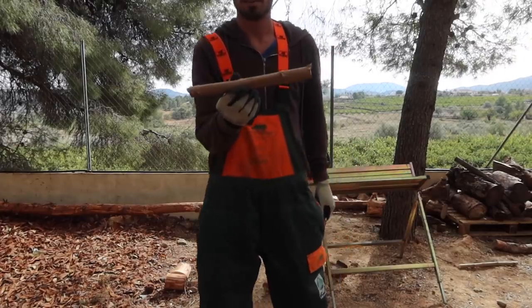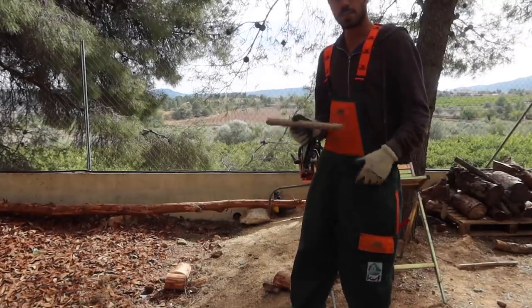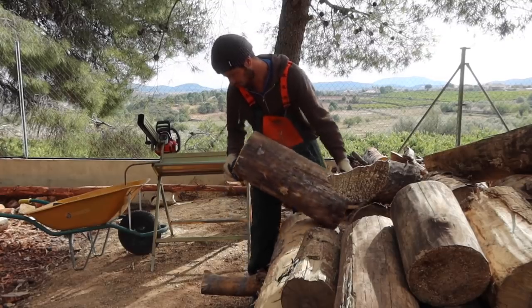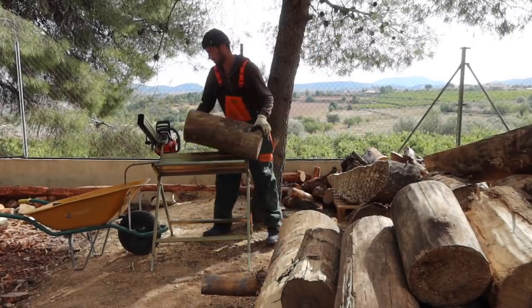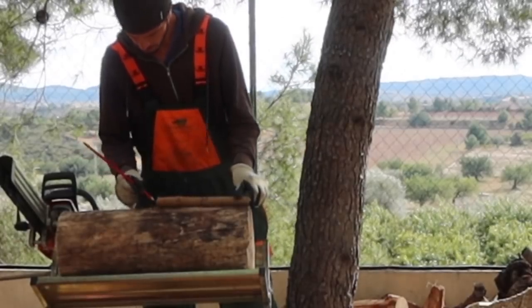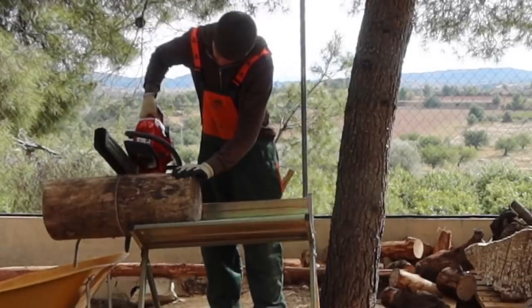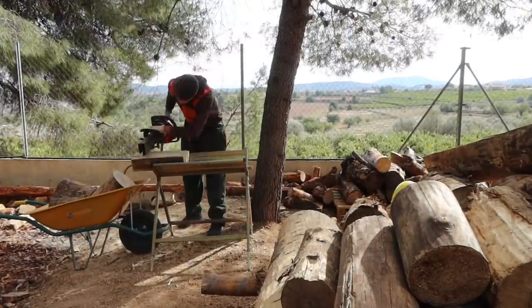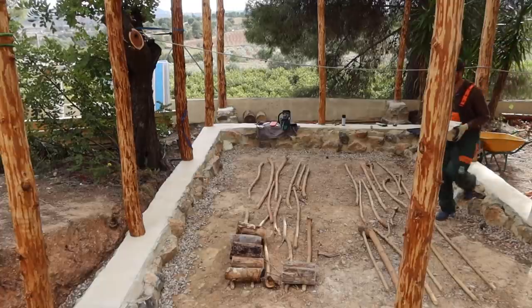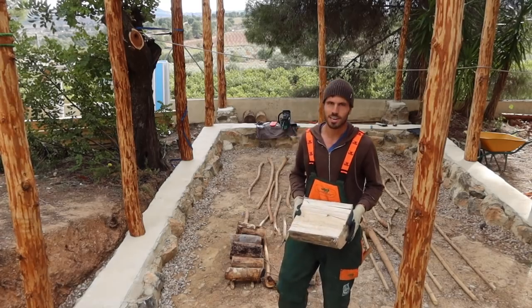A stick 30 centimeters, so that's easier to use when I cut all the logs. Now I guess I just have to do this 1,000 times.